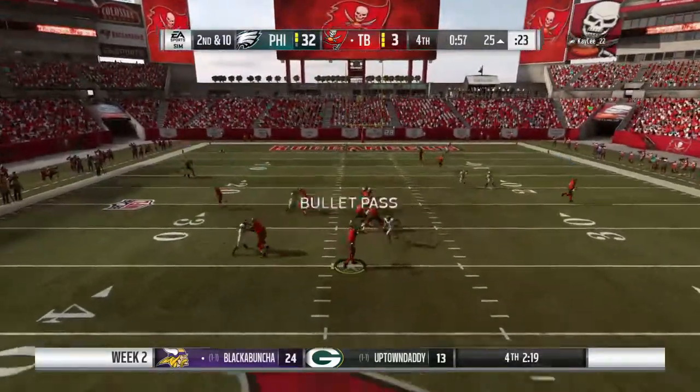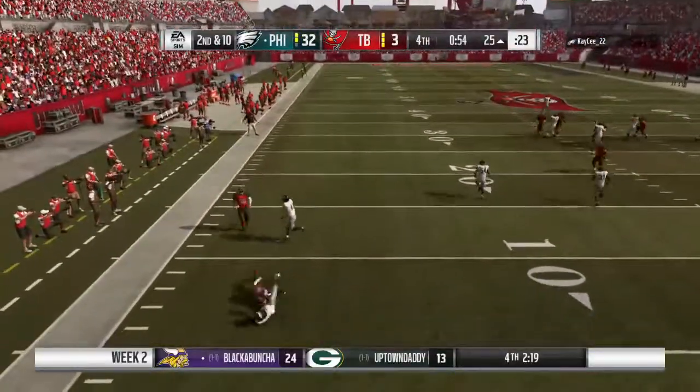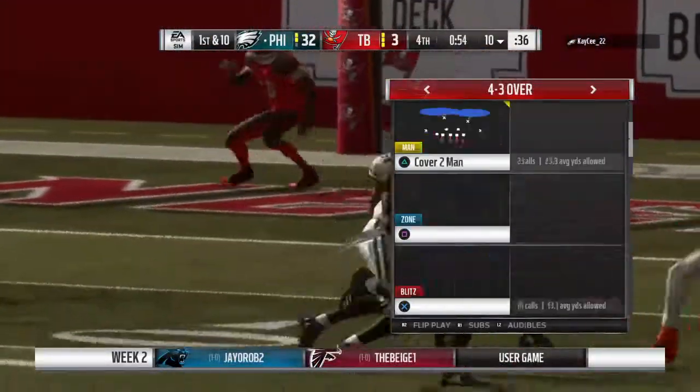Throwing again, Winston on 2nd and 10. And my goodness, another interception. Picked off by Malcolm Jenkins. And a big turnover there as his guys will get the football back.